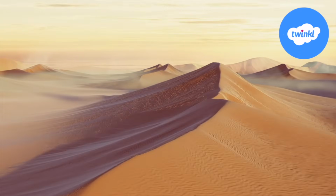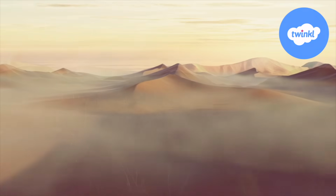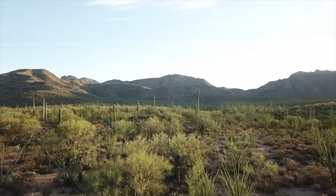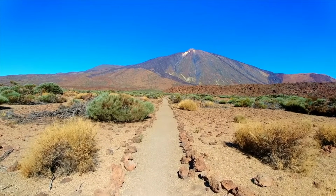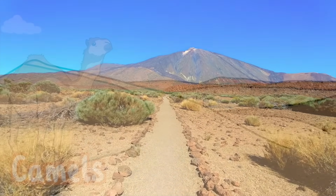Desert animals. Desert biomes cover 1/3 of the Earth's surface and are the driest of all the biomes. They receive less than 20 inches of rain each year, and it is difficult to predict when or where it will occur. There are hot deserts and cold deserts. Let's take a look at some of the hot desert animals now.